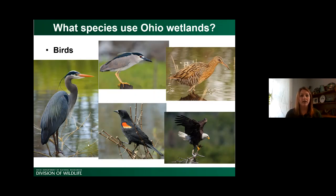Then you have in the middle bottom there a red-winged blackbird, and this is a male, and so you can see that beautiful red and yellow patch there on the wings. These birds are some of the earlier migrants that come back to Ohio in the spring, and they build their nests in the cattails and really are very good at exploiting that wetland environment and some of that wetland vegetation. And then, of course, in the lower right-hand corner, you have your bald eagle.